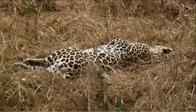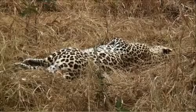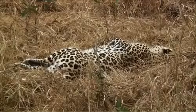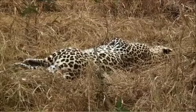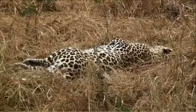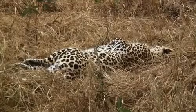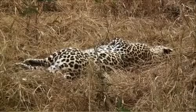We can always come back here towards the end of drive to finish off, just for the last few minutes, if we so desire. As I say, I don't think he's going anywhere anytime soon. So we will leave him for now and see if we can head on out and find something else for the morning.